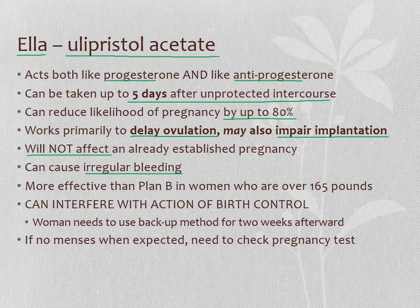Same kind of thing, so don't worry if that happens. It also seems to be more effective than Plan B in people who are over 165 pounds, which is about half of the population. So a lot of people are probably a little bit better off choosing Ella or ulipristal than Plan B. The trick is that this one you need a prescription for, so you need to get it from the clinic.